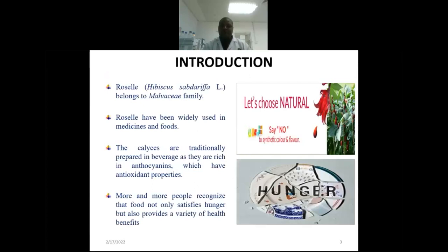By way of introduction: Roselle calyx, Hibiscus sabdariffa, belongs to the family Malvaceae, which can be found in many tropical and subtropical countries around the world. Roselle has been widely used in medicine, foods, as color pigment, and many more. The calyx is traditionally prepared as a beverage because it is rich in anthocyanin, which has antioxidant properties. The antioxidant properties of Roselle are nine times higher than that of vitamin C, which is the standard antioxidant.